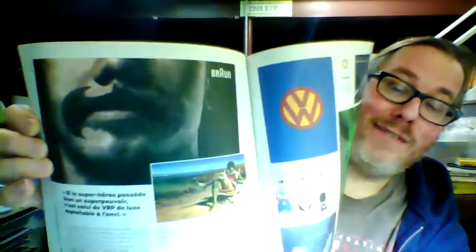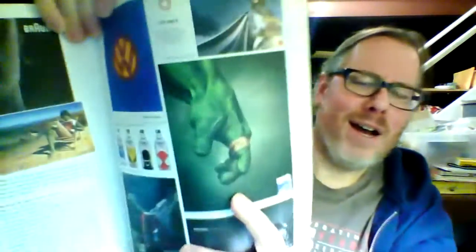Don't know. Cool Business and Style, number 82, April 2016. Again, lifestyle fashion magazine. But that's kind of cool. How superheroes have influenced advertising. Oh, Brown. That is a good ad for their razors. Band-Aid. Brilliant.